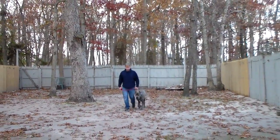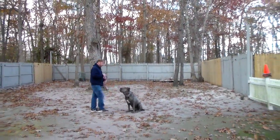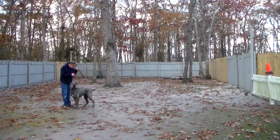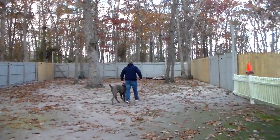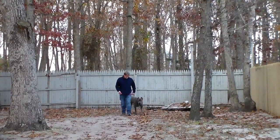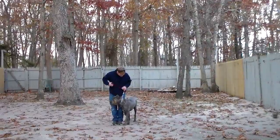Nice heeling. Nice automatic sit. Stay. And again, Rich is going to call him very quietly in. Sit. He should come and he should sit. You do not want him jumping on you. So again, this is an important command. And Brandy, who is one of our women trainers, has also been working with Blue. So you may have two training coaches when you come to get him. He's walking along very nicely with Rich, staying nice and focused.